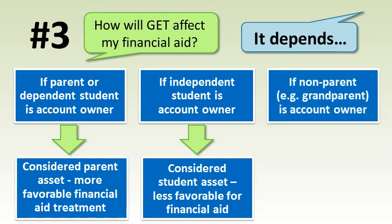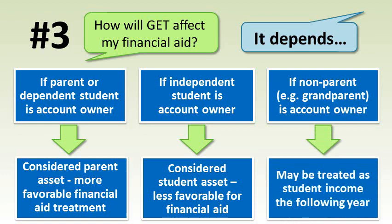If a grandparent or any other non-parent owns the account, it's not recognized as an asset of either the parent or student in the first year. However, in following years, it may be treated as student income and have more impact on financial aid. We encourage you to consult the financial aid office at the student's school for more information on your particular situation. That's very good advice, Luke. Thank you. Let's move on to the next question.